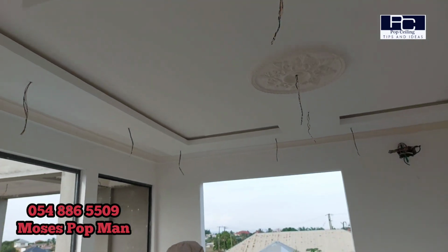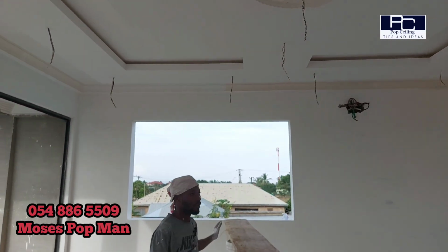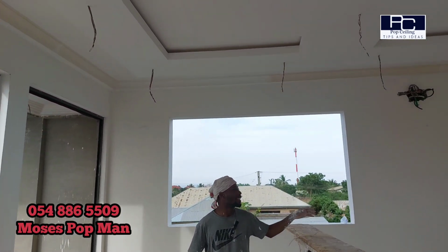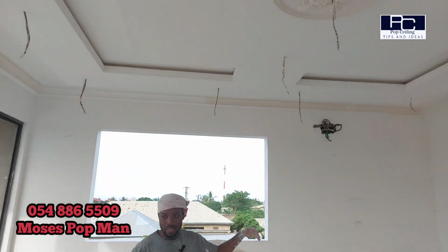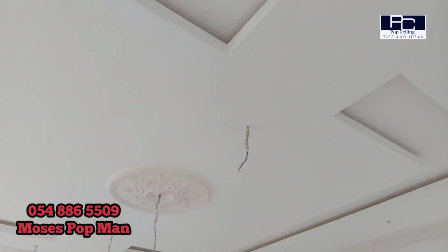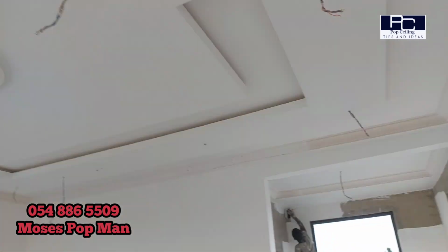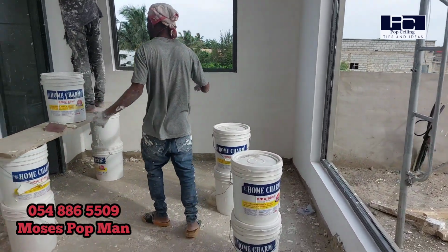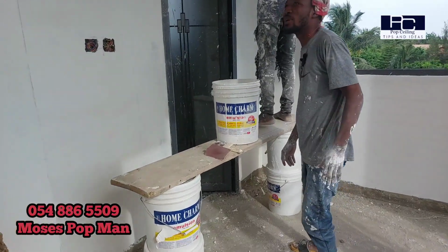So here is the bar area for the house where all the fun will be happening. You have a big bar area here, and then you have a big altar. This thing too here, and like a summer hut and all that. So yeah, the work is going on.